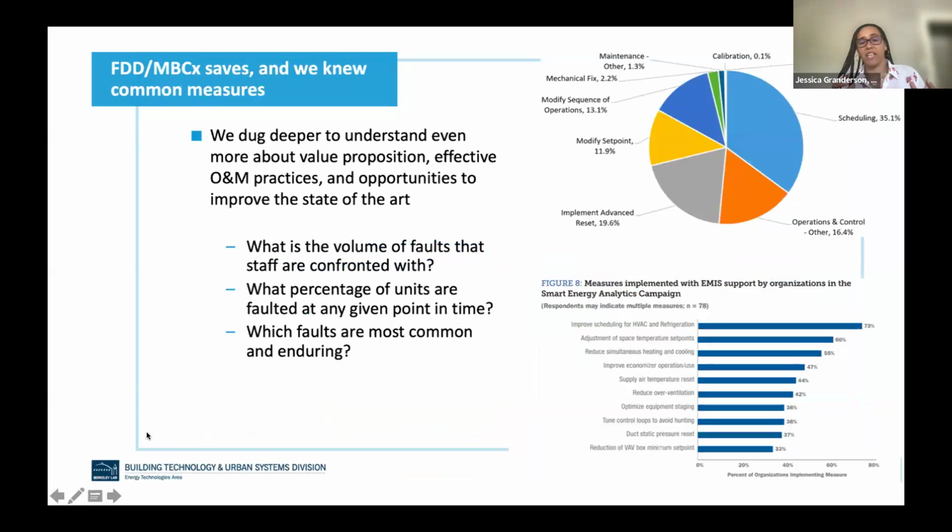In that body of foundational work, we understood what FDD, what a monitoring-based commissioning practice, can save. We also were able to document common measures, and those are called out in the pie chart and bar charts on the right of this slide. A lot of controls-related operational measures, a lot less hard mechanical failures.